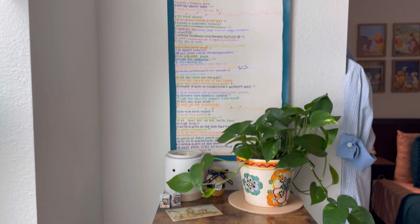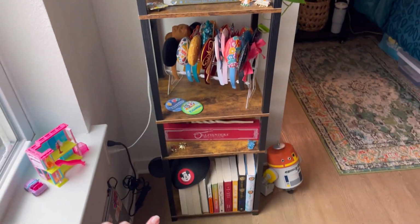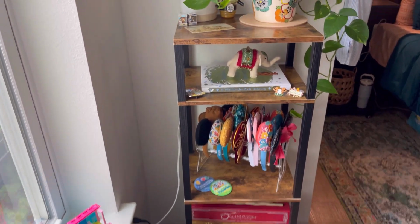On this little wall here, I have this bookshelf that I bought myself. It's from Amazon. It is actually two nightstands that you can build into one solid bookshelf, or they can come apart and be two nightstands, which I thought was really cool.